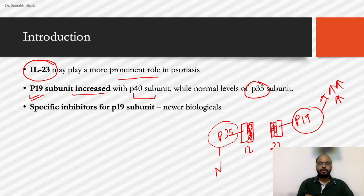Okay, so it led to the class of thought that we should have specific biologicals targeting the P19 subunit, and that's how these three different biologicals were created, namely Guselkumab, Risankizumab, and Tildrakizumab. And these were the newer biologicals which act via their attachment on the P19 subunit of the interleukin.